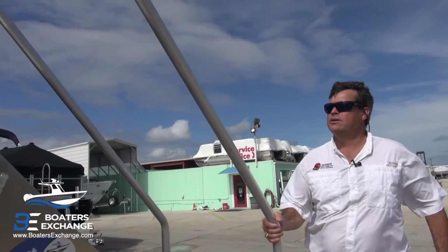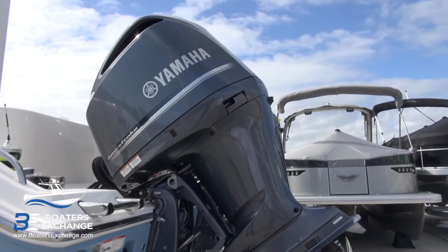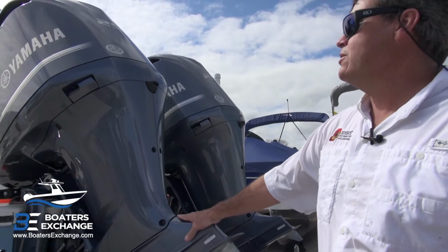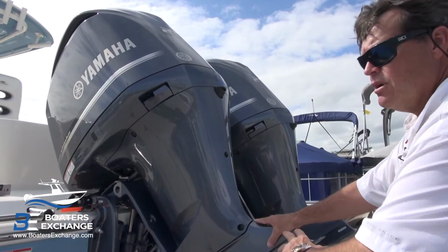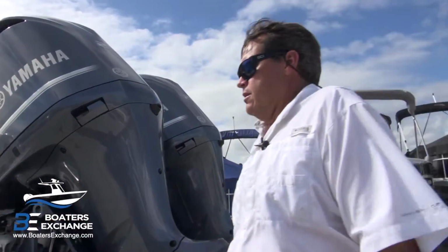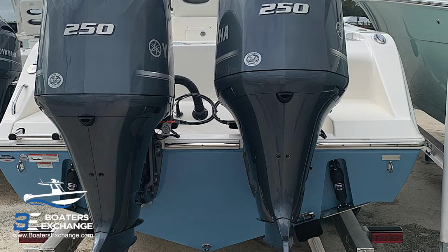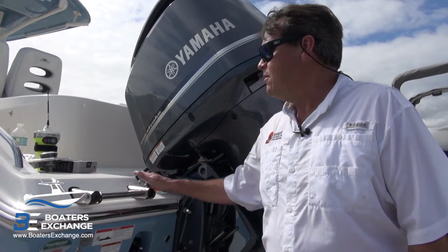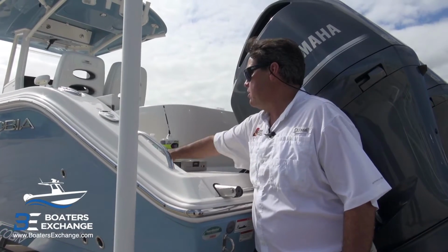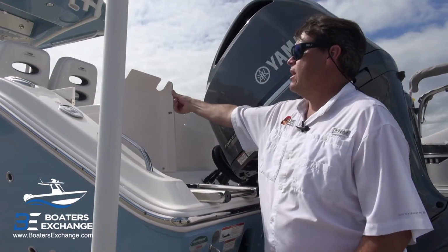This boat is powered with twin 250s. It's the new 4.2 liter, I say new, but it's the 4.2 liter power head. A lot to talk about on that motor, so I won't begin to get into all that. You can see that they've got the recessed trim tabs, very nice design. Everything is clean. It's a very, very clean boat. You'll see as we come inside that all of their finish work and their design is very clean.